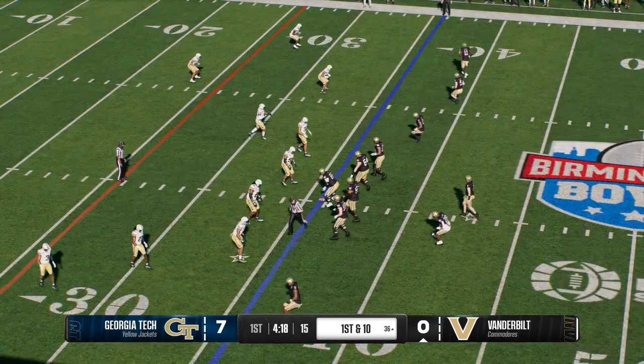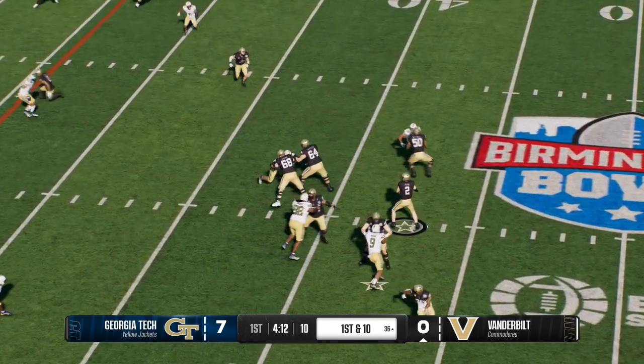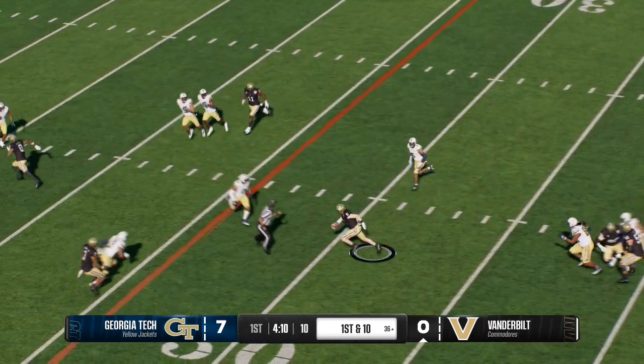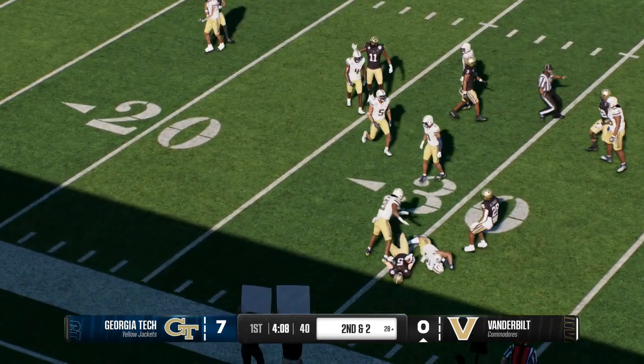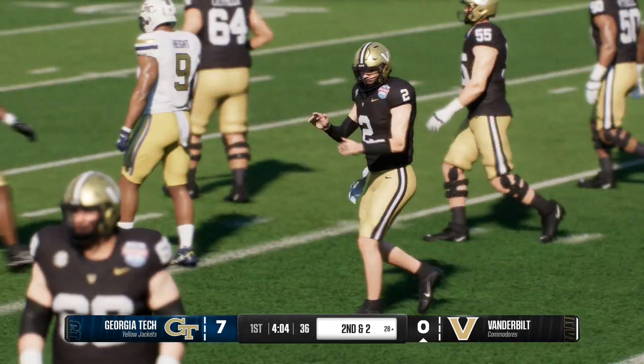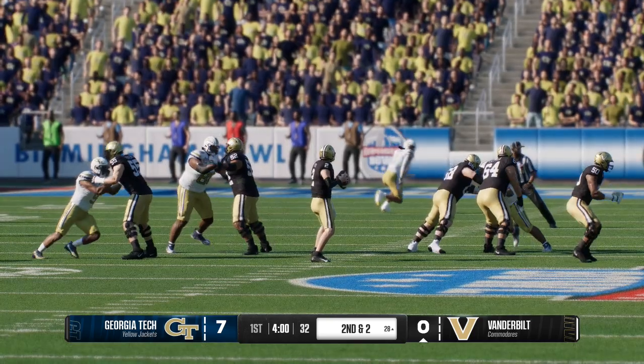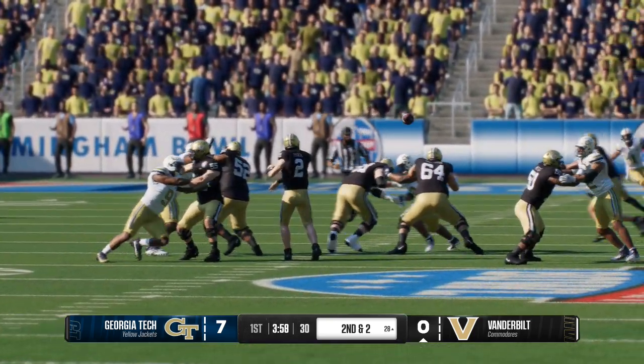And the Commodores have it with a 1st and 10. Looking to move it through the air. Quick strike complete. And I love when my quarterback sees zone and knows exactly where to go with the football. Sees the wide receiver running the drag route, knows when to throw it, pulls the trigger for the easy completion.